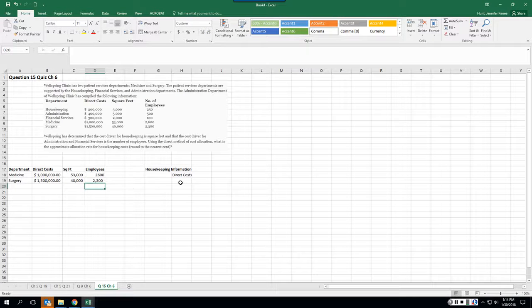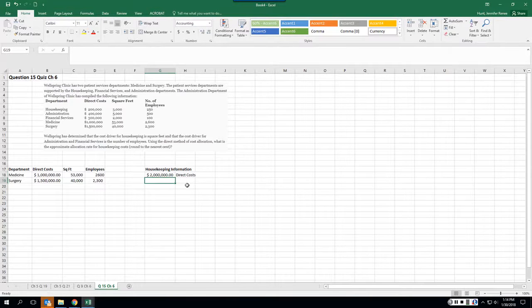So the next thing that we'll need to do is go and look at the amount of direct costs that's going to be allocated out from housekeeping, because remember, we're being asked what's the approximate allocation rate for housekeeping costs. So housekeeping has a direct cost of $200,000. Go ahead and put that in.